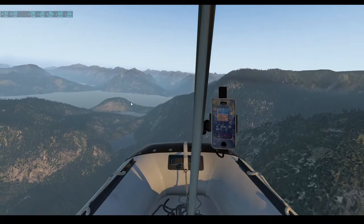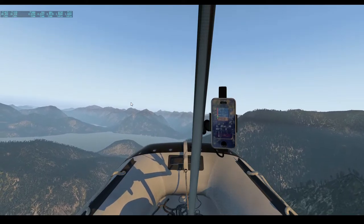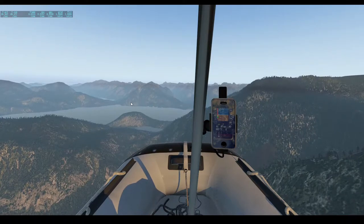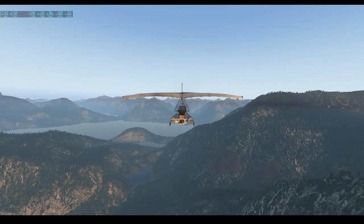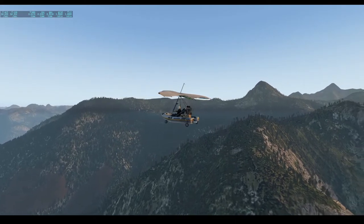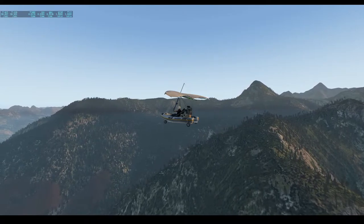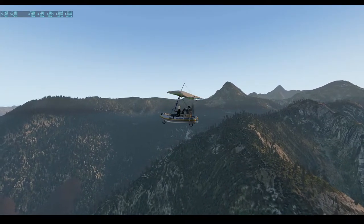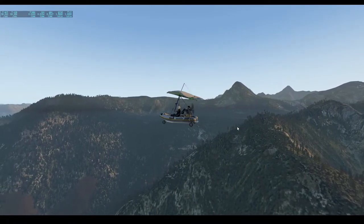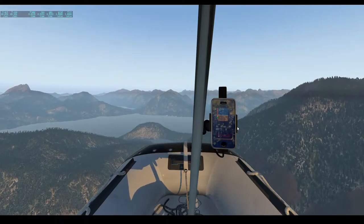Alright, ladies and gentlemen, welcome back. We've climbed to almost 4,000 feet and cruised for quite a while now, and what I'm about to land at, or at least attempt to land at, is going to be one of the most challenging airstrips you can actually find for X-Plane 11. You might be able to see it from here. It's this teensy tiny little spot of land right over there, right on the edge of that cliff. That is where we are headed.